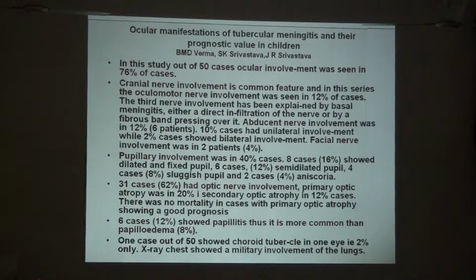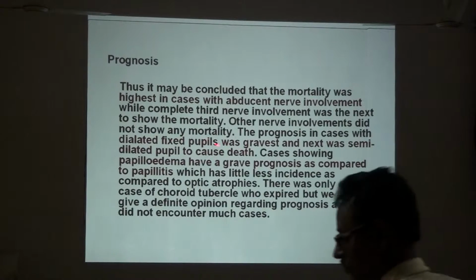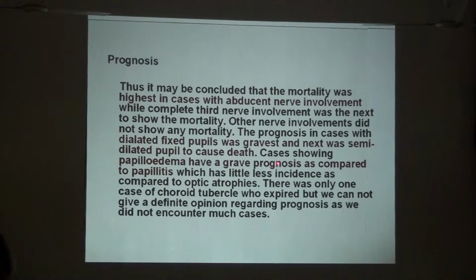Papillitis was found more commonly than papilledema. Choroidal tubercles were often also present. Prognosis: the mortality is highest in patients with abducens nerve involvement. Complete third nerve involvement also shows high mortality. Dilated fixed pupils have the gravest prognosis, and next is semi-dilated pupil. Cases showing papilledema also have a grave prognosis.